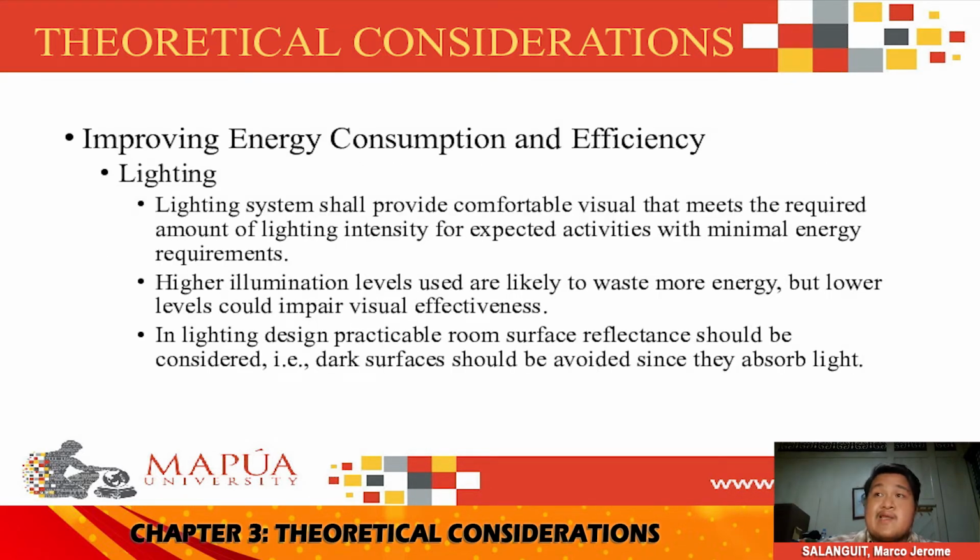So first one is lighting. Lighting system shall provide comfortable visual that meets the required amount of lighting intensity for expected activities with minimal energy requirements.